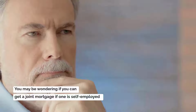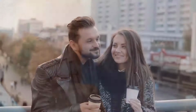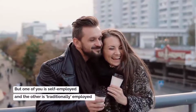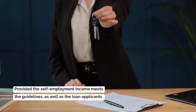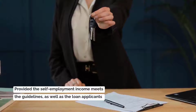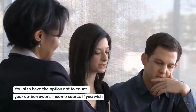You may be wondering if you can get a joint mortgage if one person is self-employed. Maybe you want to apply with your spouse or co-borrower, but one of you is self-employed and the other is traditionally employed. Most mortgage lenders will be fine with this, provided the self-employment income meets the guidelines and both applicants meet loan requirements. You also have the option not to count your co-borrower's income source if you wish.